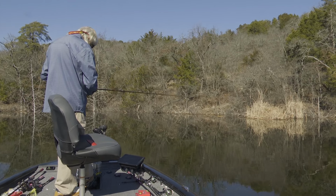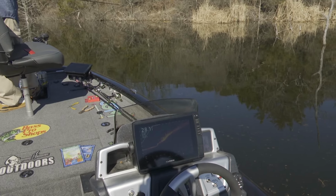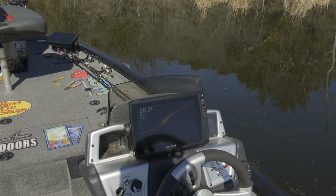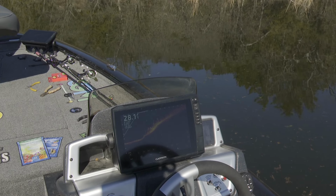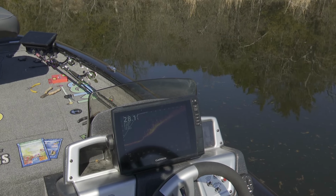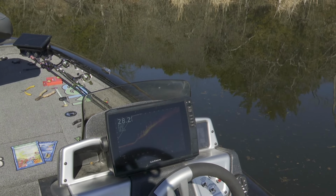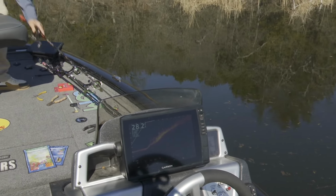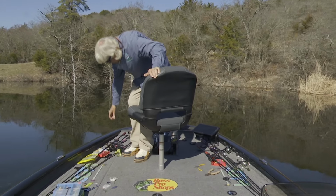There's my bait coming back right at the top of the grass. So if they're down in that grass, right on the edge of that grass, you'd think that they'd come out of there and bite it. Not seeing any fish at all. I'm gonna make some noise. The way to make some noise is a big old Jimmy Houston Legend spinnerbait. I got one tied on somewhere.